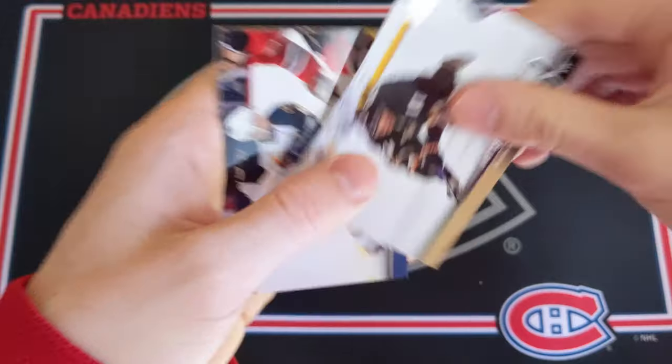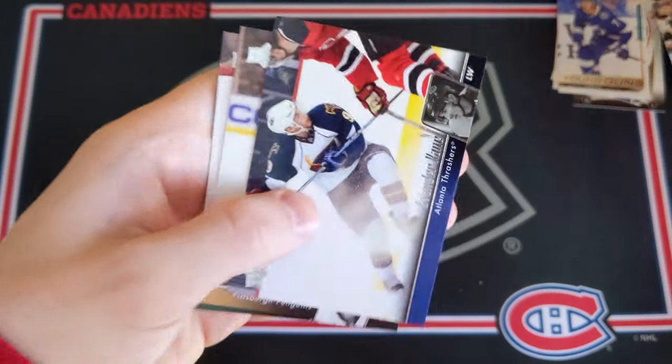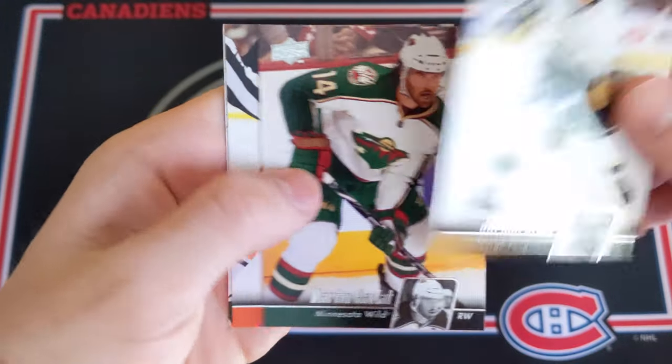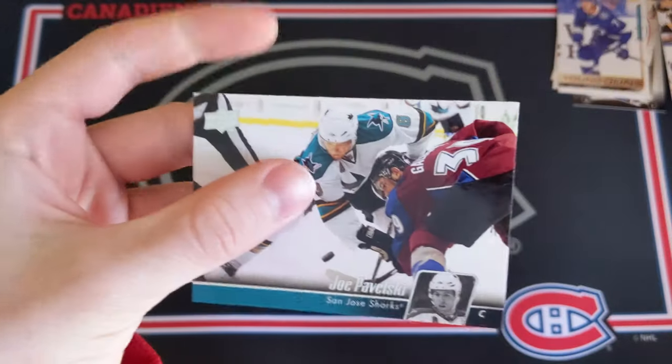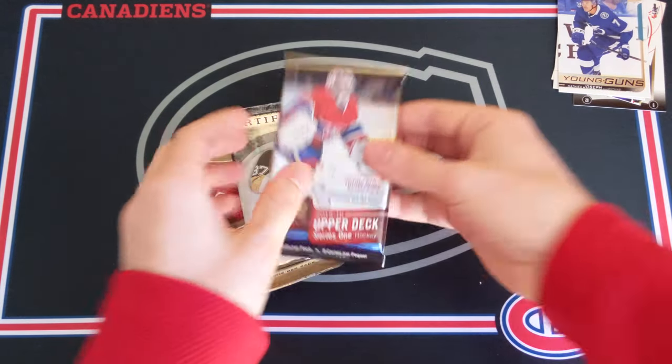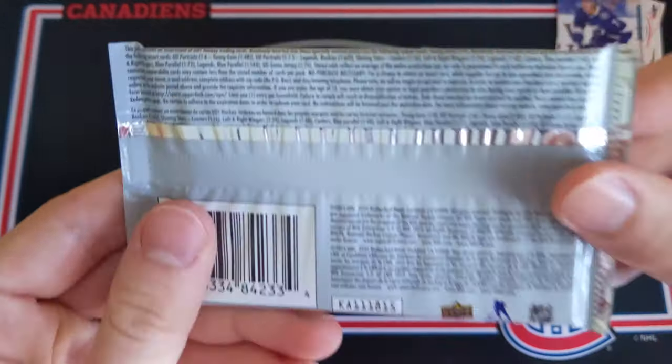And then we've got Corey Perry. And Evander Kane. Jordan Staal. Marty Havlat. Mike Richards. And Joe Pavelski. All base pack. That's a bit of a shame. All right. Well, I guess it's up to 15-16 Series 1.